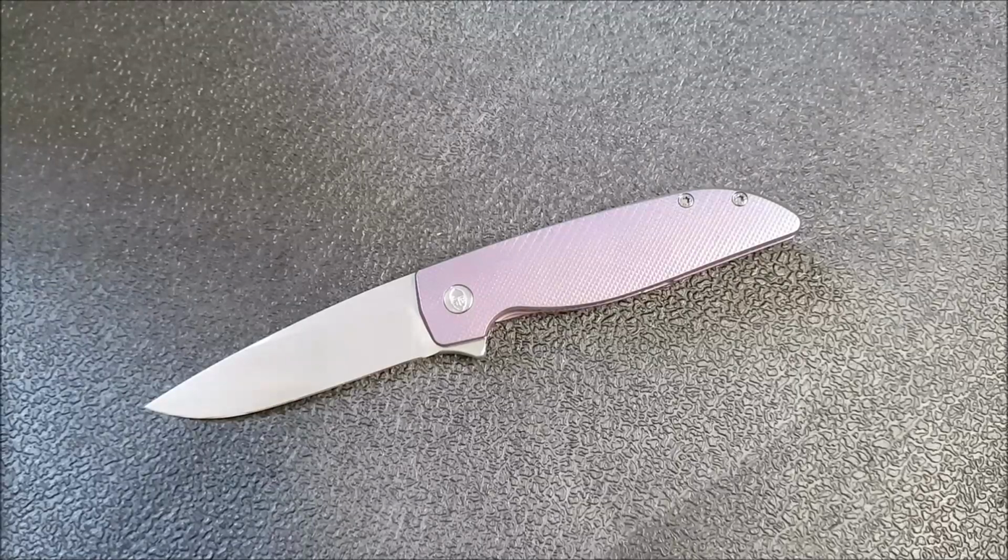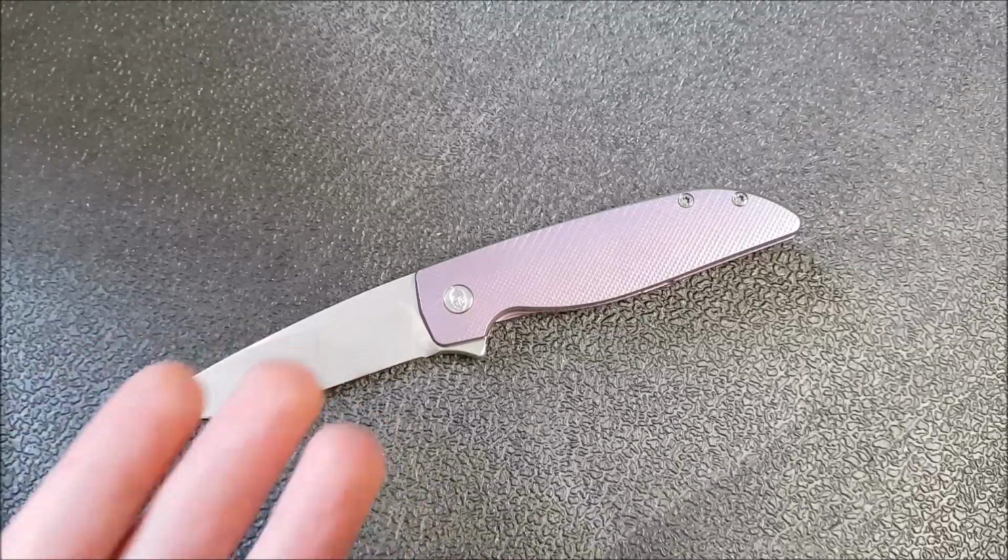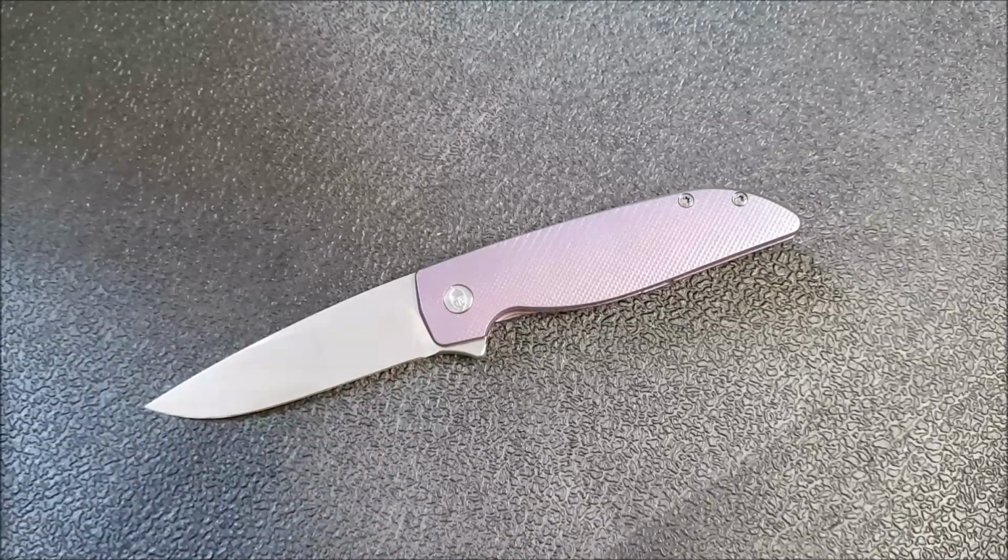So let me know in the comments below what you think. Are you like, $950? I don't care if it's made of solid gold. That's baloney. Or are you like, hey, $950? There's customs out there that cost $3,000 that aren't as well done as this. And both of those points, I think, have some legitimacy. So wherever you land on it, I wish you all the best.